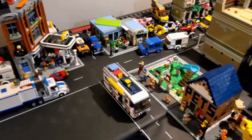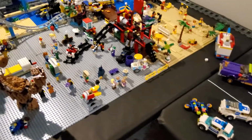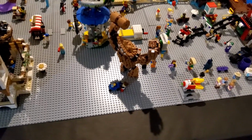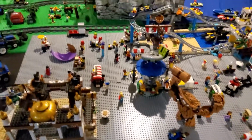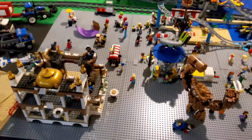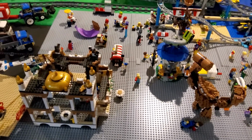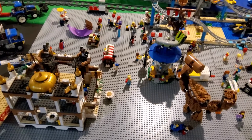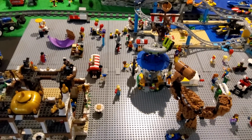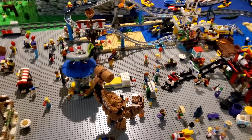I don't know when that's going to happen, because I've got the bookshop to build. I've got the new 2021 Ferris Wheel, which is actually planned to go into the amusement park. Not sure if it's going to go next to the carousel or if it's going to go back by the small train station just yet. I might end up swapping those two base plates around just to make that work in my city, because I really like the Ferris wheel and I've always wanted a Ferris wheel in my city.